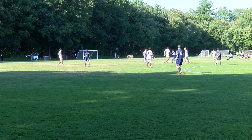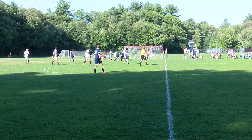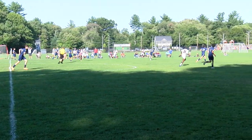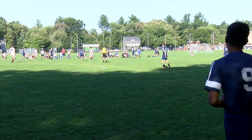And there's a nice step by the holding midfielder there. All right, 3 Arlington players around the ball. Eventually finds his way to Cole. And there goes Mihailo again, making a guy miss. Can't connect the pass, however.